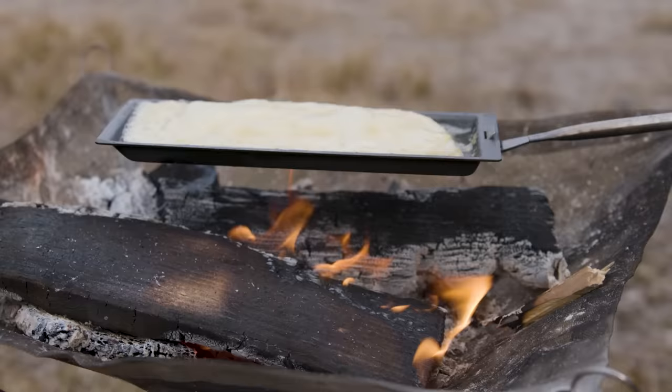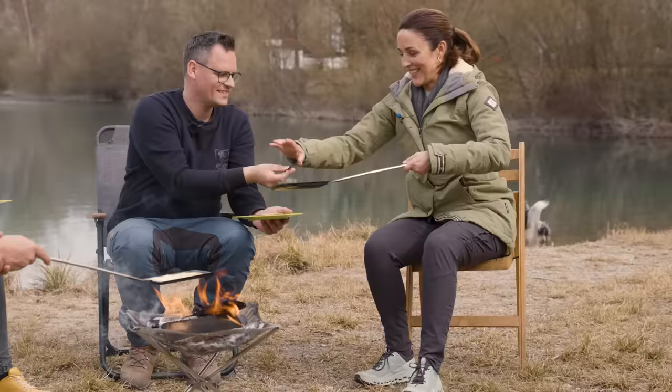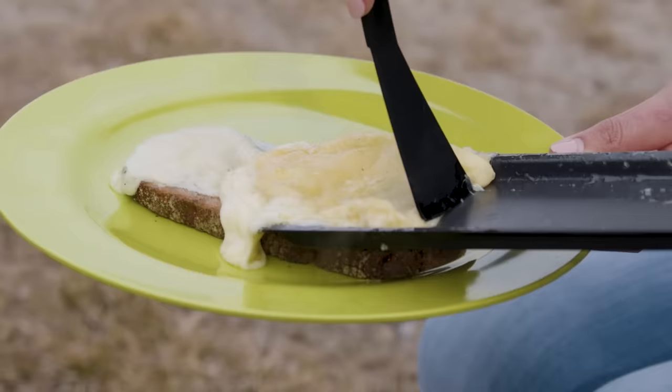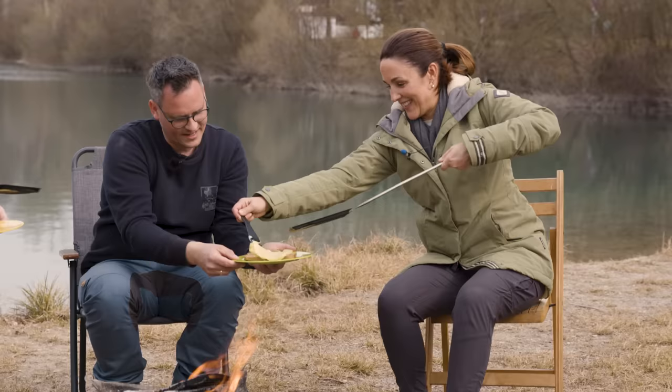I think this story has a happy ending too, because I think my cheese is ready now. So I just scrape it off now. Yeah. In that direction. Yeah, there you go. Perfect. Oh, this looks wonderful. This one is for you. Like that? Yes, perfect. Great.